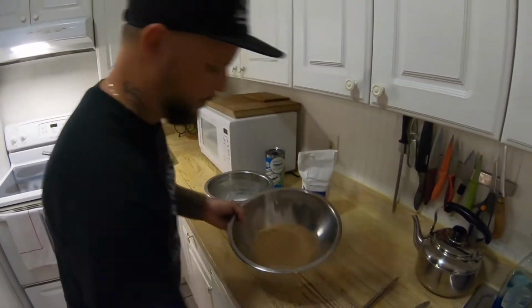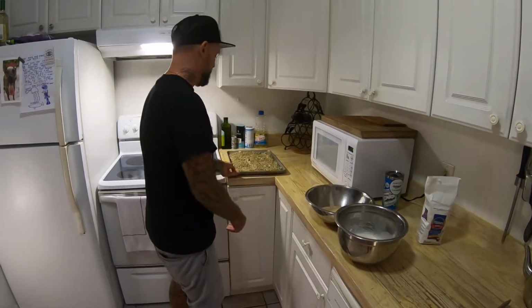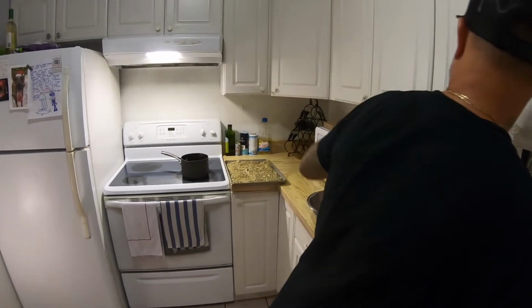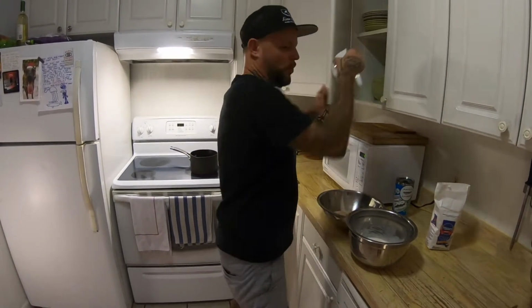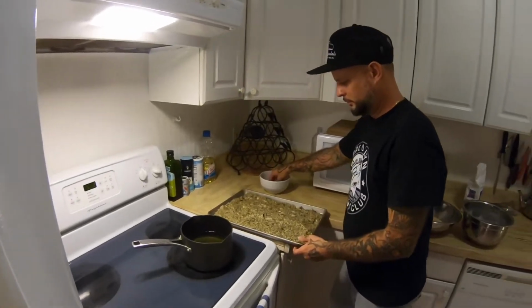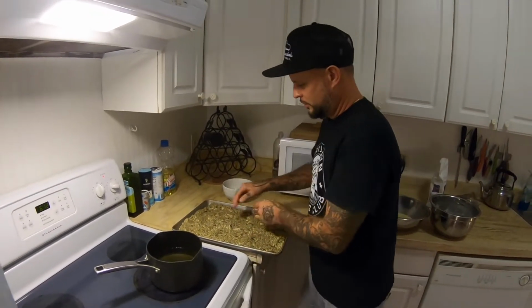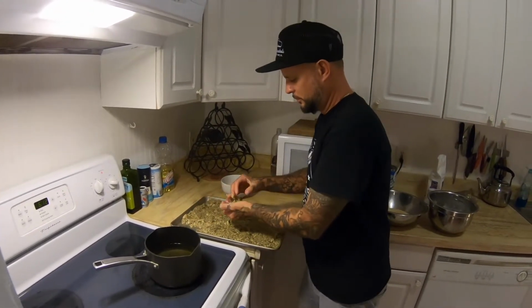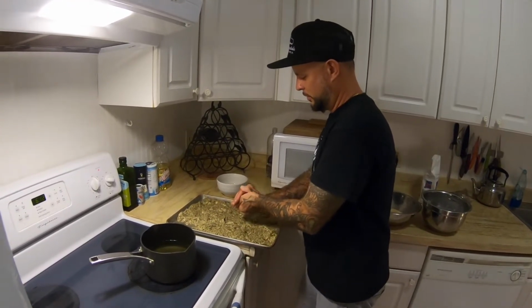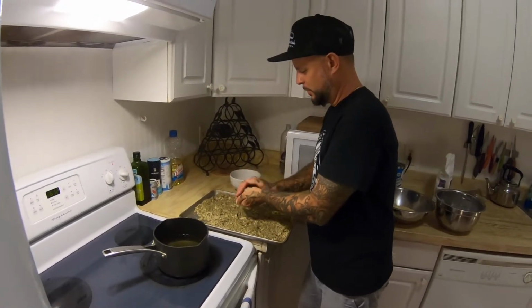We have just plain breadcrumbs. These are on the side also. Now we have to roll our arancini. And the best thing that you can do is have a bowl of water. So you wet both hands. And I would say about a little bit bigger than a golf ball, a little smaller than a baseball.